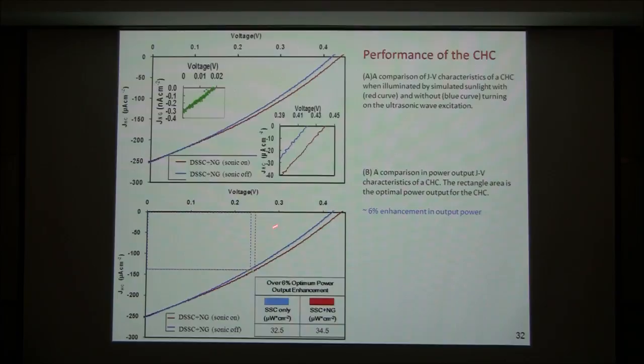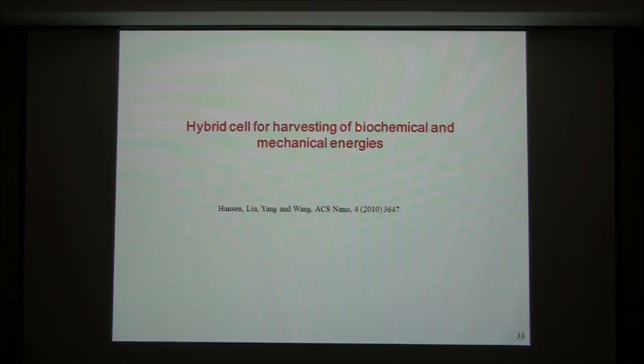But this is not only a simple illustration of a little change here, it's a new concept: use one device to simultaneously harvest solar and mechanical energy. This is the so-called hybrid cell, which today can have many different projects, as we talk about in the next couple of slides as well. So this will demonstrate simultaneous harvesting of solar and mechanical energy by one device, whenever they are available, wherever they are available. The second example shown is simultaneous harvesting of biochemical and mechanical energies.